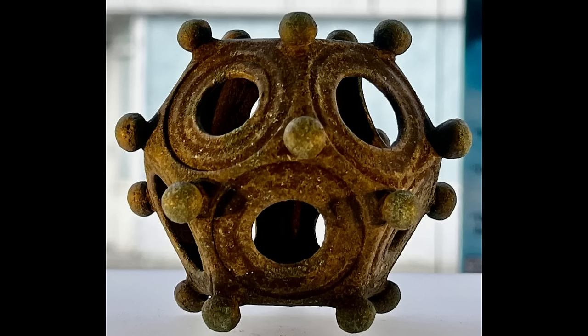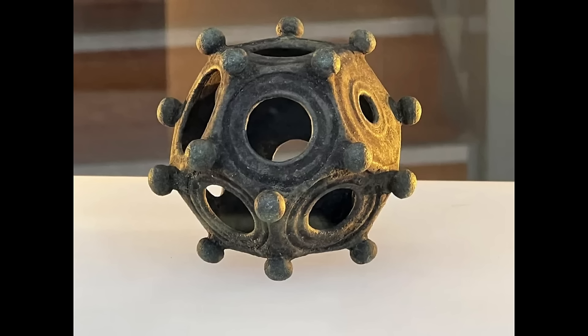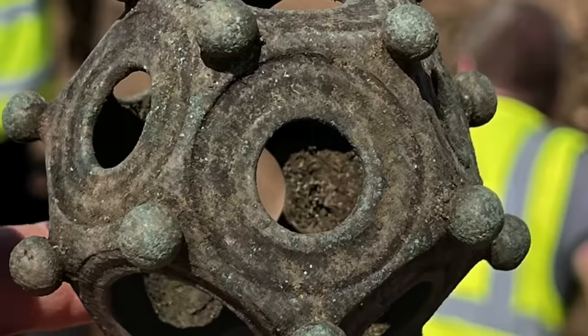The museum plans to conduct some tests on the dodecahedron such as scanning the surface for signs of use and wear and using a technique called X-ray fluorescence to confirm how the metal was forged. The dodecahedron will then be transferred to another local museum for further study.